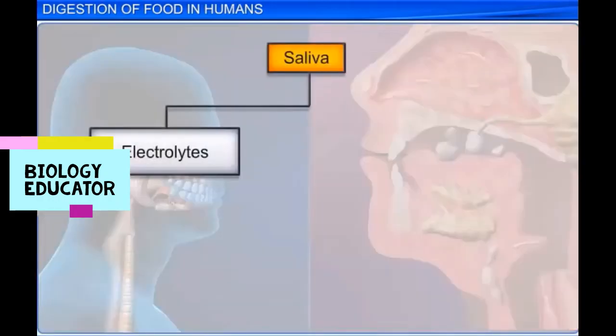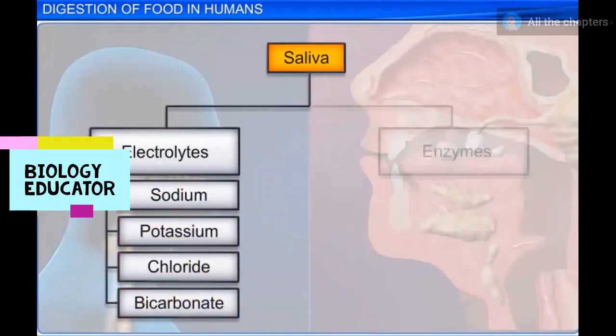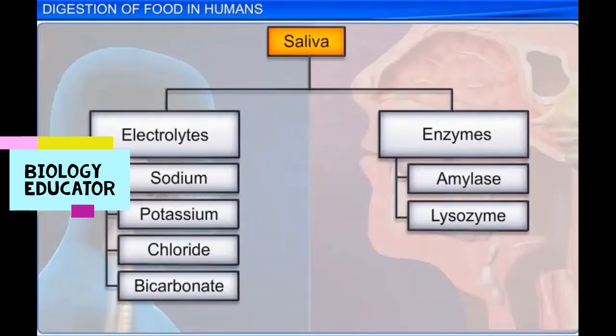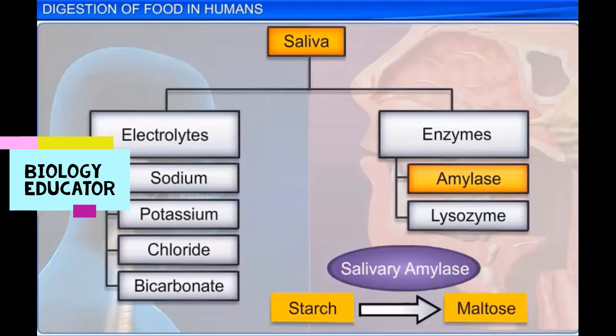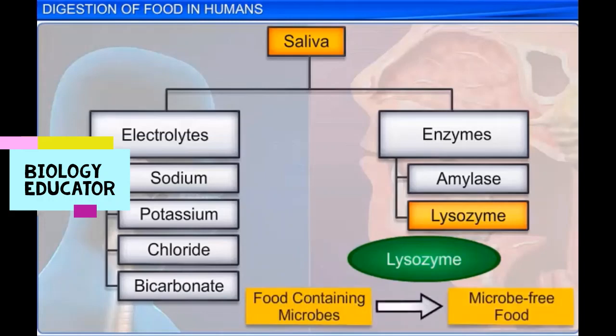which is rich in electrolytes such as sodium, potassium, chloride, and bicarbonate ions, and various enzymes such as salivary amylase and lysozyme. Each of the salivary components has its own function. For instance, the salivary amylase, a carbohydrate-splitting enzyme, initiates the process of digestion in the oral cavity by hydrolyzing nearly 30% of food starch into a disaccharide or simple sugar called maltose. Whereas lysozyme acts as an antibacterial agent and kills microbes present in food substances, thereby preventing infections.